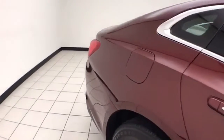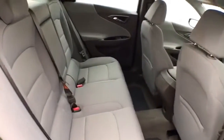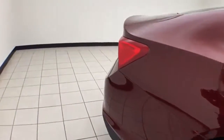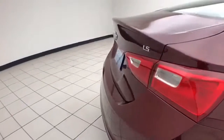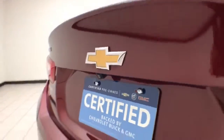Malibu is a very safe vehicle, 5-star front and side government crash rating, keeping your family and friends safe and your insurance costs down. Seats 5, cloth interior, lots of legroom for the rear passengers. Backup camera.